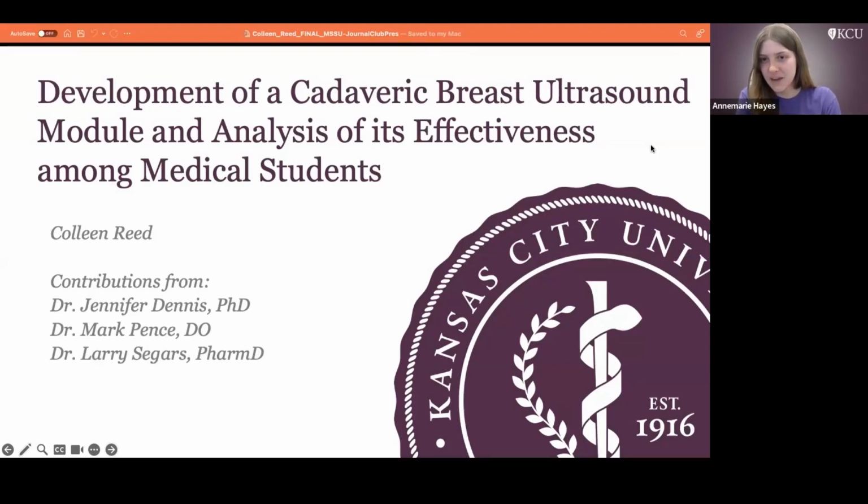Her experiences with patients during this time has greatly influenced her interest in breast cancer detection, in addition to women's and LGBTQ healthcare. Student Dr. Colleen Reed is currently serving as a KCU Anatomy Fellow between her second and third year on the Kansas City campus. She currently would like to pursue OBGYN or neurology. So with that, the floor is yours, student Dr. Reed.